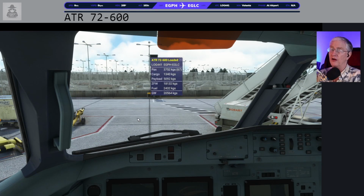And it's going to go and load the ATR. And it gives you a little load sheet. And there it is right there in the middle. So 67 passengers. This matches my flight plan that I got from Simbrief. Cargo is 1340 kilos. Fuel is 2432 kilos. The airplane is now basically loaded.